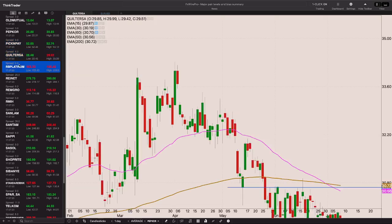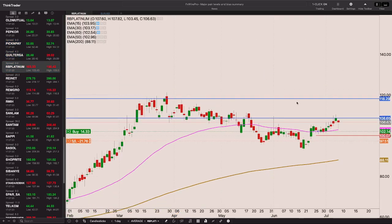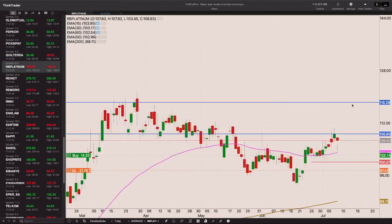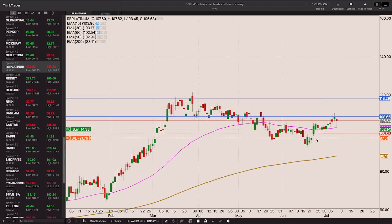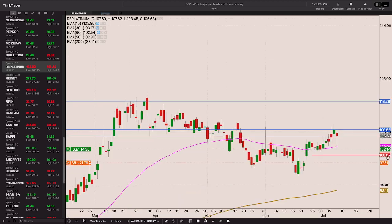Moving right along, and again, Real Bafokeng seems to be the strongest of the bunch, holding the 50 period and staying above the 50 period exponential moving average quite well. I already have a position there, so if it can get through 108, I'll add to my position and raise my stop by 250, I should say, to that 100 rand level there.